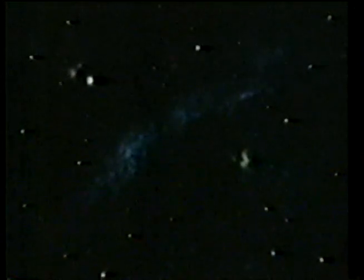In the 500 years since Chaucer's mention of the Milky Way, we've discovered that our galaxy is by no means alone in the universe.